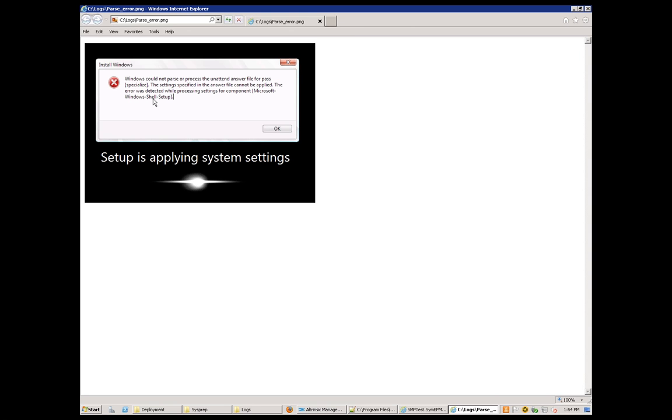So just so we're all on the same page here, when we deploy, the deploy image part of the DX job is just a ghost image deploy, and part of the actual default semantic one is that it's copying down the answer file as well. So it's actually copying the specified answer file to the system to C:\Windows\Panther.